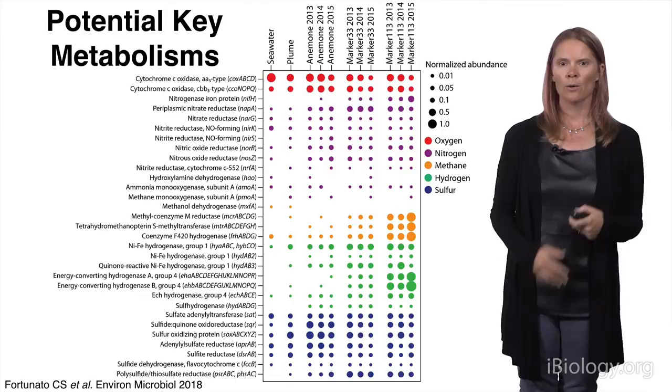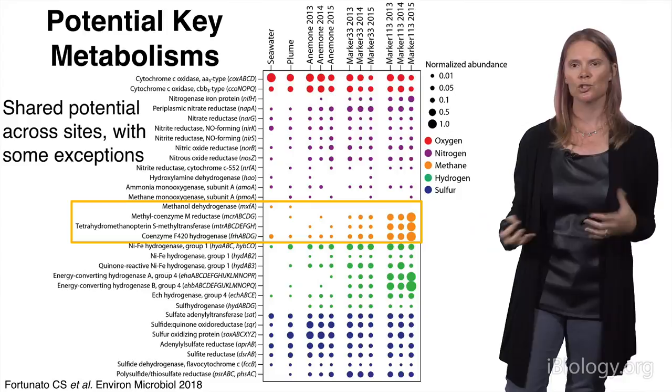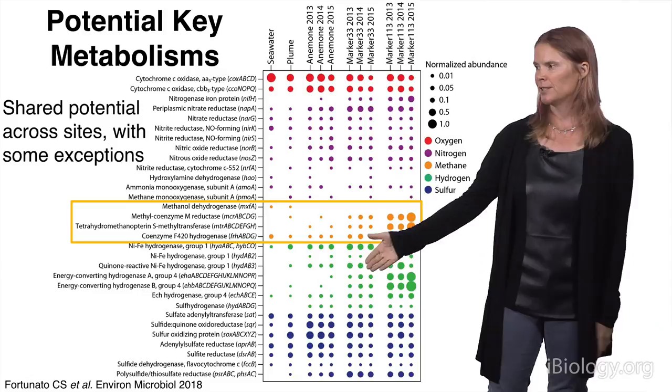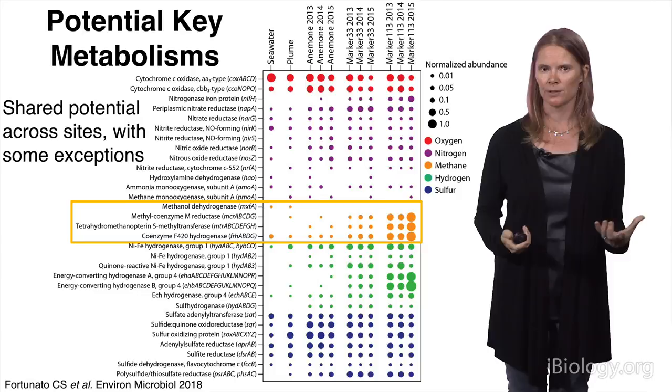Now, what's important to note here is that almost every sample has at least a little bit of color for almost every different gene. And this shows that there's kind of widespread shared gene potential among these different sites. There are some exceptions, which I've highlighted here in yellow. These genes are all related to making methane through a process called methanogenesis, which is carried out within the domain archaea. And you can see that there's a lot of methanogenesis genes over here at marker 113 and far less in the other samples. So this is giving us some indication that maybe there are some different metabolisms going on, although there is a lot of shared potential.